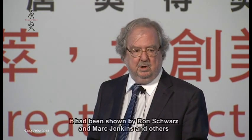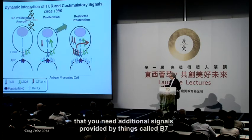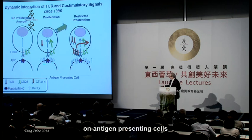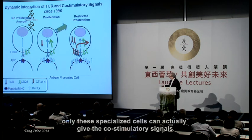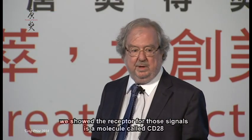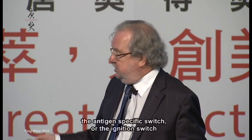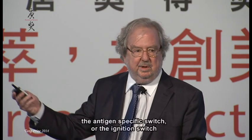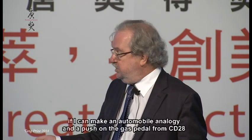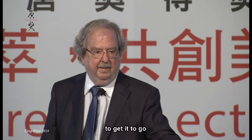By the late 80s, it had been shown by Rod Schwartz and Mark Jenkins and others that you need additional signals provided by things called B7 on antigen-presenting cells. Only these specialized cells can actually give the co-stimulatory signals. And again, in the late 80s, we showed that the receptor for those signals is a molecule called CD28. A T cell has to get simultaneously the antigen-specific switch, or the ignition switch, if I can make an automobile analogy, and a push on the gas pedal from CD28 to get it to go.